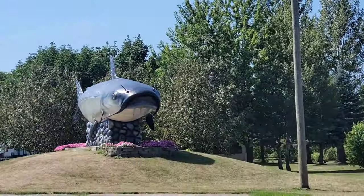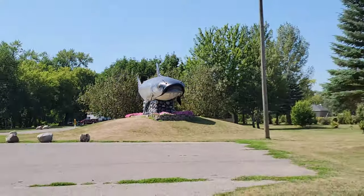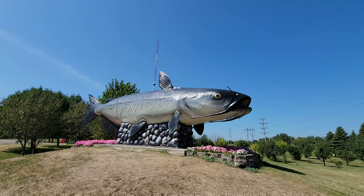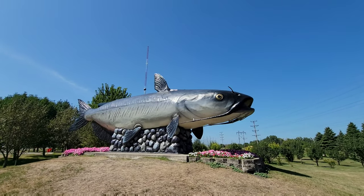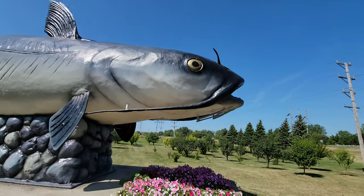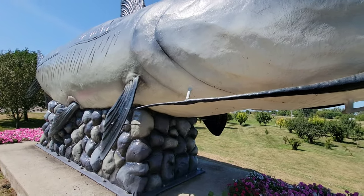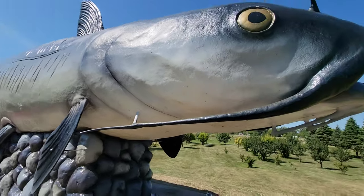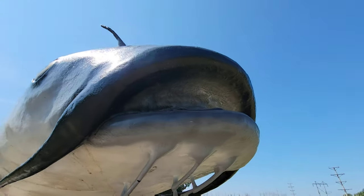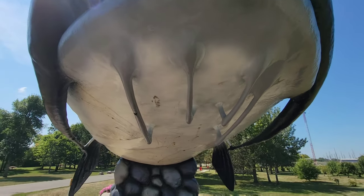We've got ourselves a fish. And it looks like it's a catfish. So let's go over there and take a closer look at that. There it is. Nice big catfish here. And look at those whiskers. Wow. That's cool.